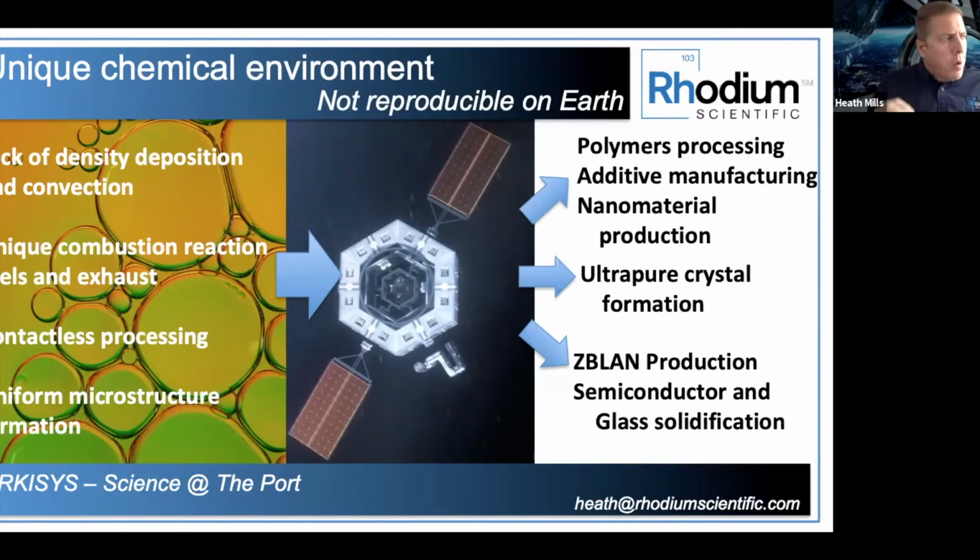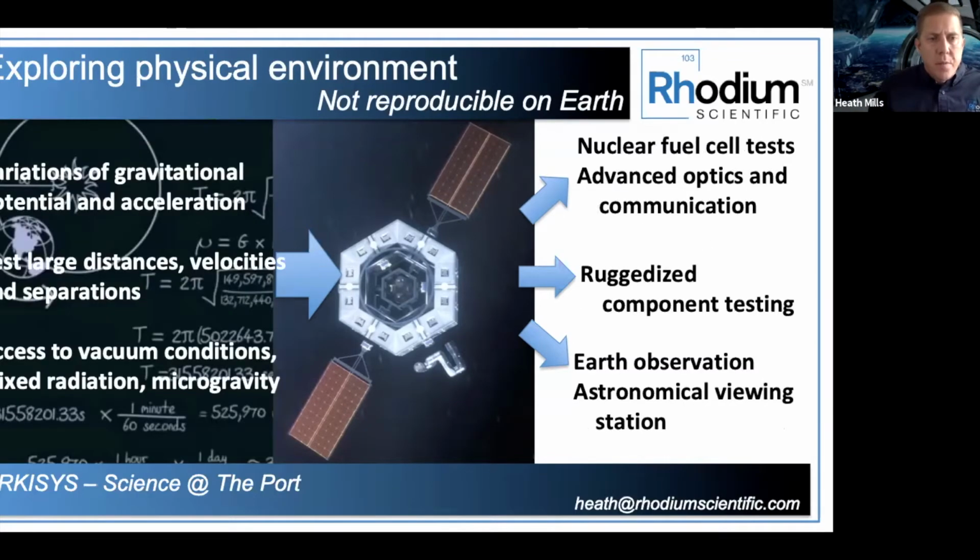Good thing about the port is the port allows for scalability. How big do you want to go? How many nodes do we want to attach to the port? How many sections do we want to add to the port? It is expandable. Current options right now in space are not that expandable. The port offers that expansion.